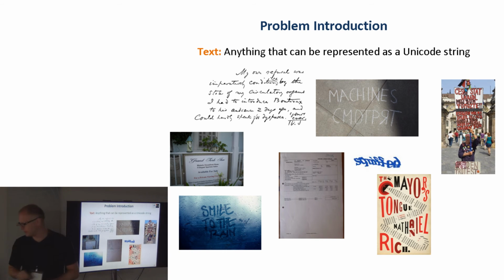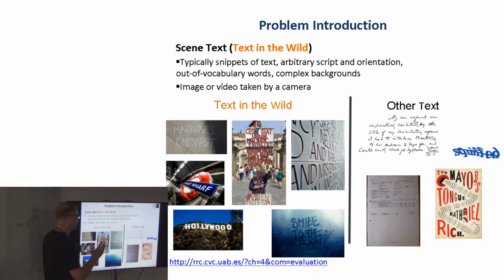So how do we define text? Text is defined as anything that can be represented as a Unicode string. Foreign language, whatever, it doesn't matter. If it can be done by Unicode string, we consider it text. Seeing text in the wild simply means that there's snippets of text. They can be different scripts, different fonts, different viewpoints, different lighting, different materials, etc.